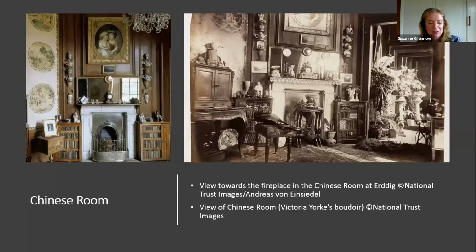Now, here are 2 photographs of the Chinese Room, and one is a fairly recent one, the one on the left. And the one on the right is of the room in the late 19th century when Victoria York used the room as her own private boudoir. In the recent colour image of the Chinese Room, you can more easily see the colourful Chinese wallpaper on the left and how the arrangement around the fireplace is broadly similar to how it was in the 19th century in the image on the right.